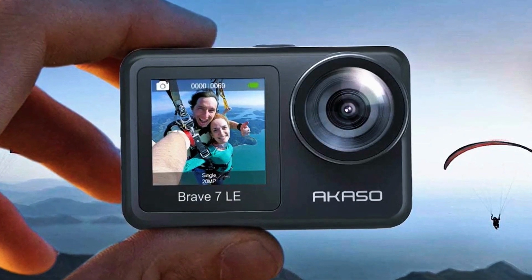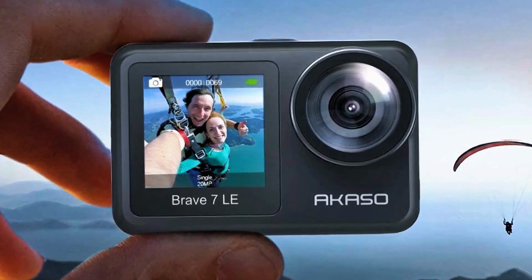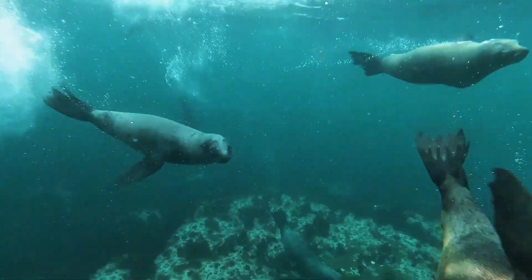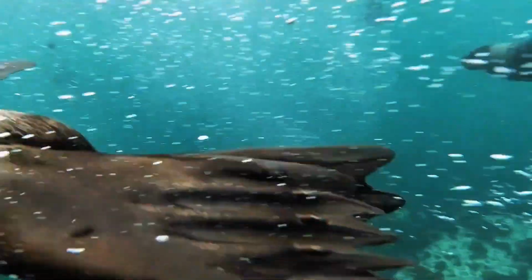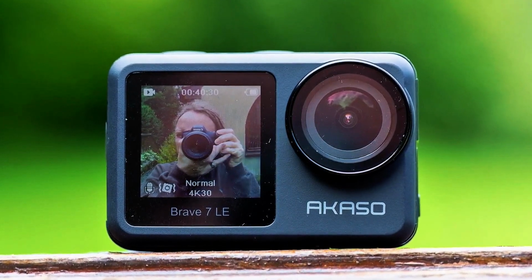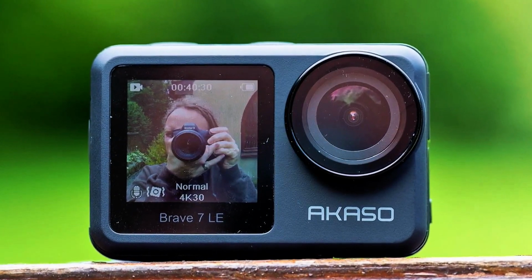The AKASO Brave 7 LE is an all-weather action camera. Its IPX7 water-resistant design can protect the action camera from rain, snow, and water splashing. Your underwater adventure can even go down to 40 meters while equipped with the included waterproof housing. Moreover, with an innovative dual-color screen design, you can change framing and monitoring views between back and front, especially the vivid front screen that can satisfy your selfie needs.